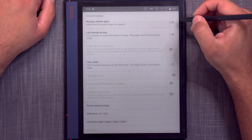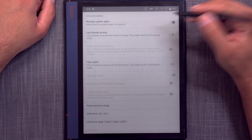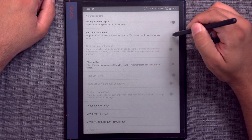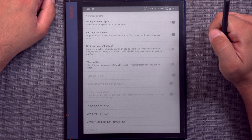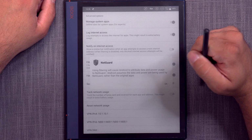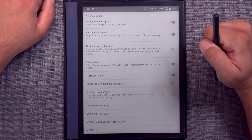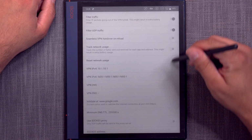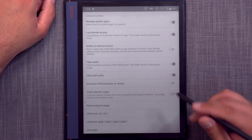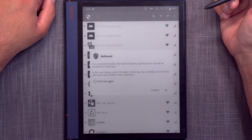Yes. So first of all, because KSync is a system app, we need to allow NetGuard to manage system apps. Second of all, we need to log internet access and also to filter traffic. Okay, so that it can filter traffic. All right. So now that we have all of that sorted out, I believe that's all of the settings. We will see shortly if I forgot something or not.